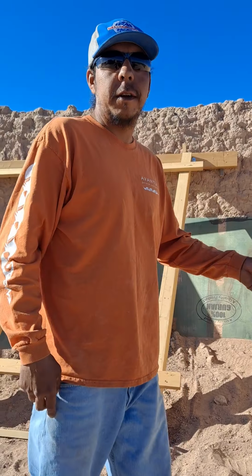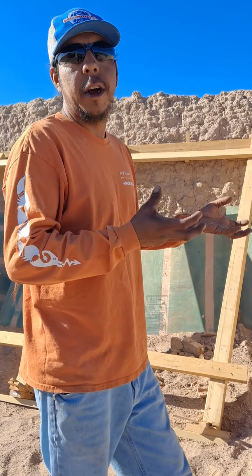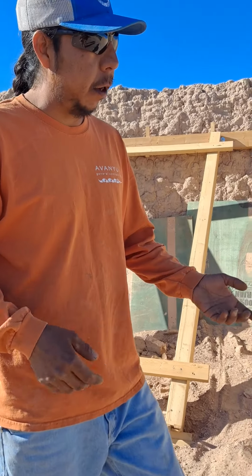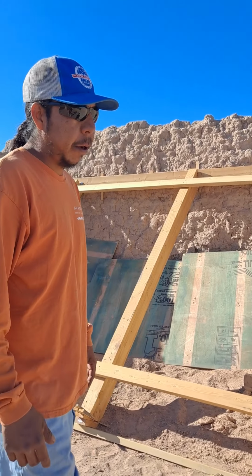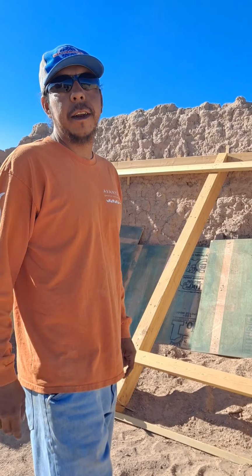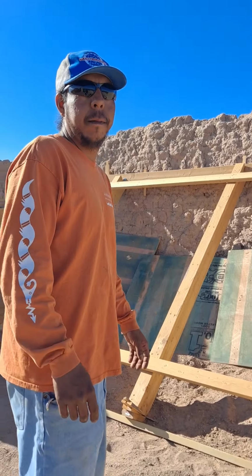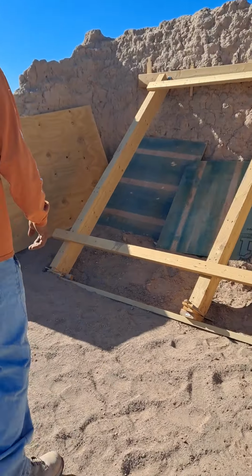We have lime in our mix, so we don't want the lime to dry out too fast. Otherwise, once the lime dries out, it doesn't give it the strength we need. We want it to dry out as slowly as possible. The wind dries it too fast, so we're trying to block the wind and the sun. We get a lot of wind out here. Yeah, it's beautifully calm right now.